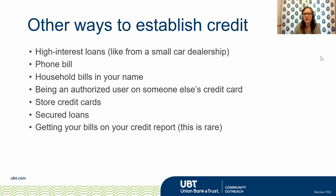Be an authorized user on someone else's credit card. So I always think, in terms of explaining this, of a parent having a credit card and letting their youth be an authorized user. This is an option that I tell a lot of high schoolers. The credit card is in their parents' name, but they can allow a minor to use the card, and they have a credit card with the minor's name on it. This is automatically connected to the minor's credit score and their credit account.